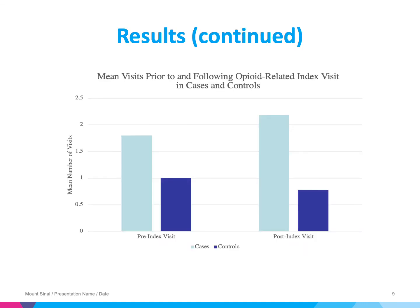This figure is depicting on the left here the mean number of visits 12 months prior to the index visit for cases here in the light green and controls in the blue. As you can see, the case patients had a higher mean number of ED visits prior to the index visit compared to the control patients. And this here is depicting the mean number of visits 12 months following the index ED visit. And similarly, the case patients have a higher mean number of visits when compared to the controls.